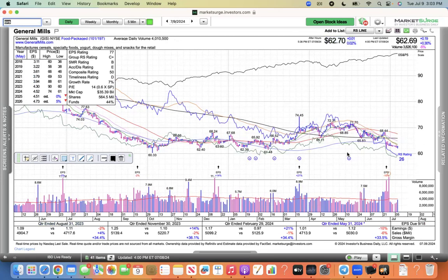The food costs so much they can't afford as much at the grocery store. This is General Mills, the cereals and specialty foods, and they actually have dog food as well. But I just wanted to point that out. The weight loss drugs, I think, are having an impact on the food, beverage, and alcoholic industries. Anyway, that's it for me.